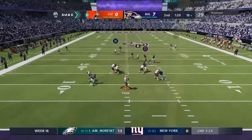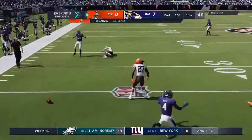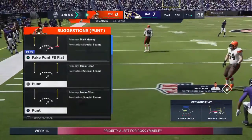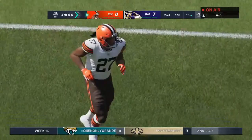On 3rd down, he'll drop to throw. And that is incomplete. Oh, he had a defender right there with him to force that to the ground. And 4th down now coming up.